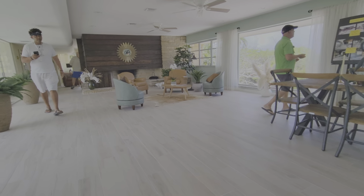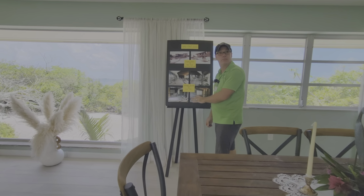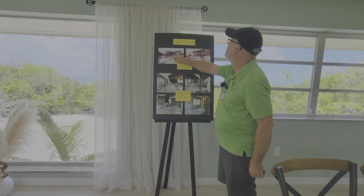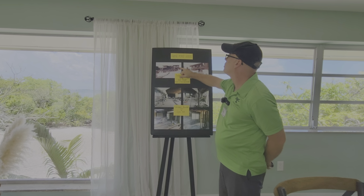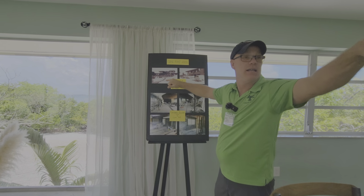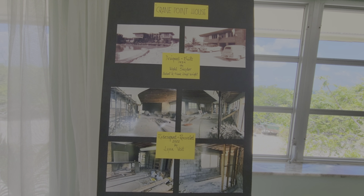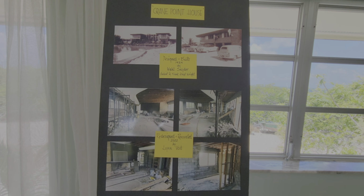Some pictures over here that show when they were renovating the house and when the house was being built and then the renovation. And so up here you can see the screened in area, but you can also see that this area here had no trees. There's trees now, it was all beach. But this is showing you the renovations of what it looked like up in here.